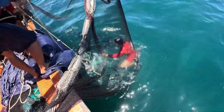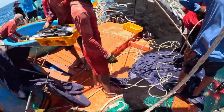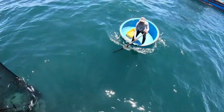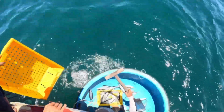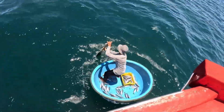In some coastal areas, fishermen may sell fish and shrimp directly at the fish market near the shore, where restaurants, traders and consumers come directly to buy. In other areas, fishermen may deliver seafood to large traders, who will distribute them to large markets or restaurants in the city. After each trip, fishermen often spend time checking and maintaining their boats and equipment.